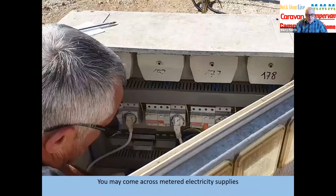Some European sites actually meter electricity supplies, not very often. And the usual standard is you get a certain amount of electricity each day with your pitch fee. And then if you go over that limit, you pay per unit of power.